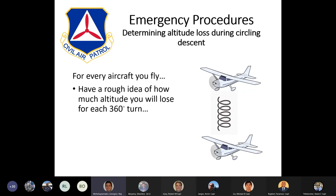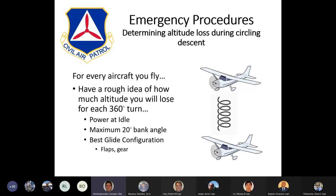See how much altitude the plane loses. And of course, it depends on the plane. Power idle, 20 degrees of bank. You can do it at 30 as well, but maximum 20, because that's usually good for gliding. That's what we say here. So yeah, maximum 20 is a good line. Best glide configuration: flaps, gear. Well, we don't really have much choice for the gear in CAP, but anyway, flaps, gear, best glide speed as well. We talk about the prop.